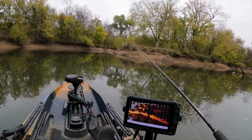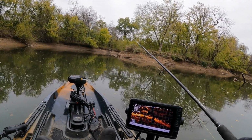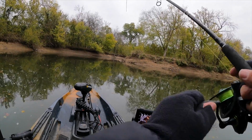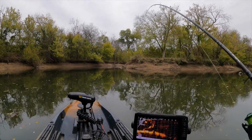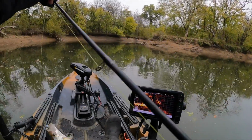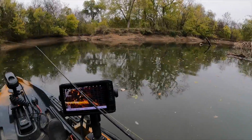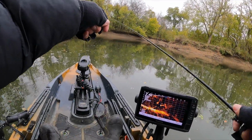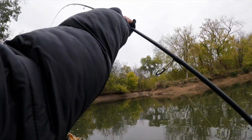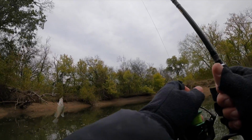But yep, another one. Just one after another, guys. Oh, it's a crappie. Okay, so they are mixed in there. All right, that's crappie mixed in there. Oh, I didn't expect that. Mix of fish right there.